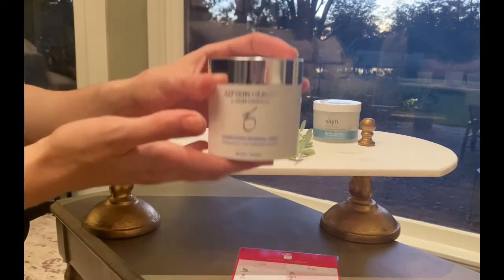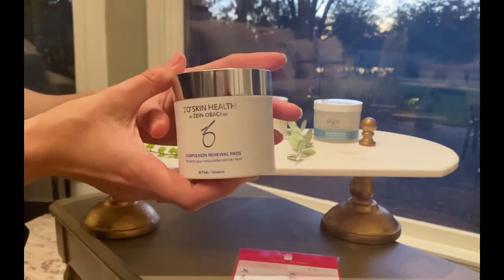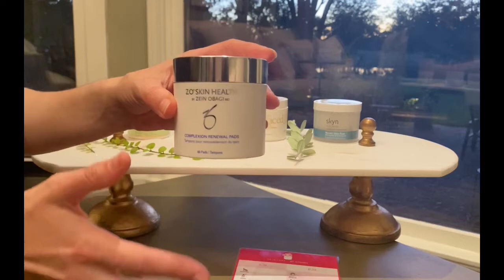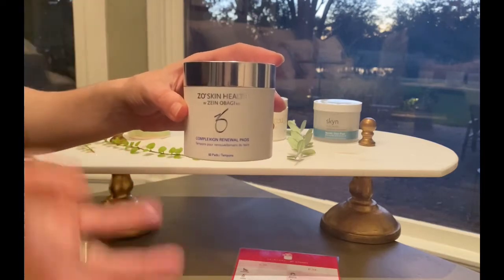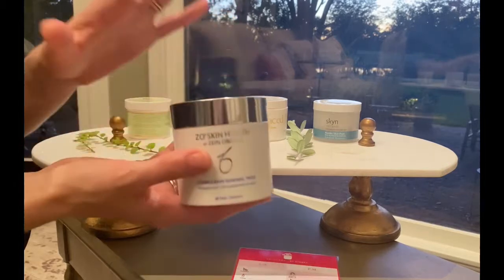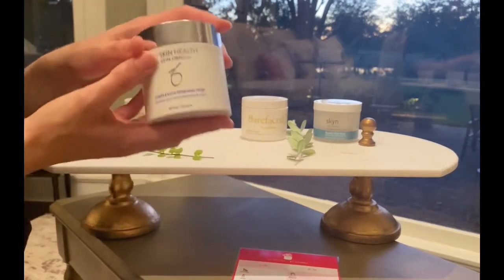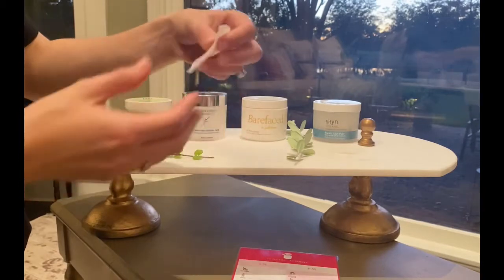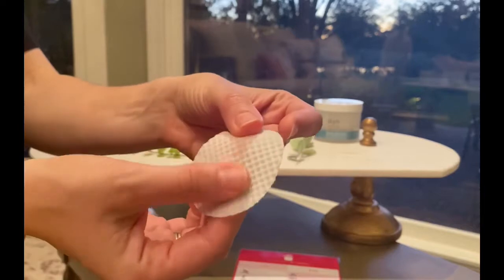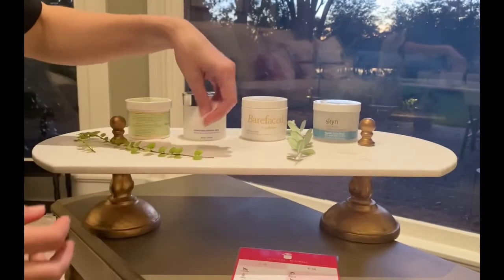Zeo, in my opinion, has the best medical grade toning pads. This is the complexion renewal. They also have an oil control that is great if you have oily skin or your skin looks shiny throughout the day. So this is going to be a $50 price range, and the oil control is $60. It also has a textured pad. You can see the quality is better. These feel really, really great on the skin.